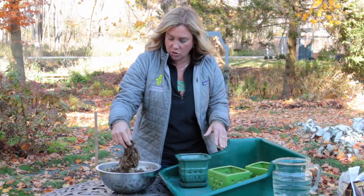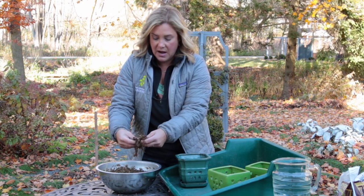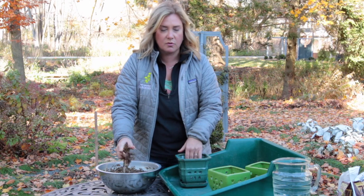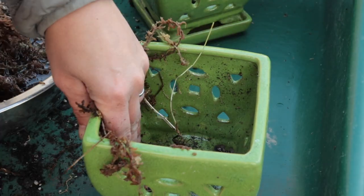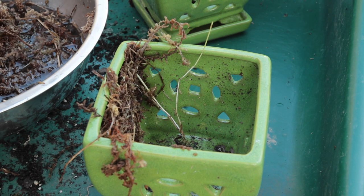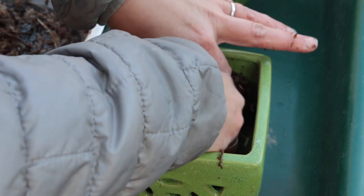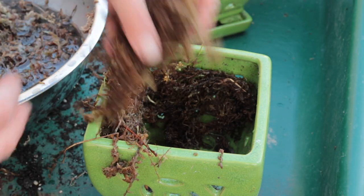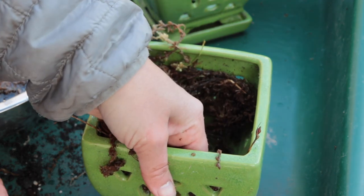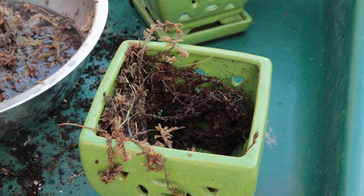So I'm just going to use some sphagnum moss, which I've been reconstituting in a pot here. I use that to roughly line the edges on these, just so that you don't end up with soil popping out everywhere. I don't find it to be a real problem, but you also prevent it ahead of time if you can. So I just take a very thin layer and smush it up against the holes there.